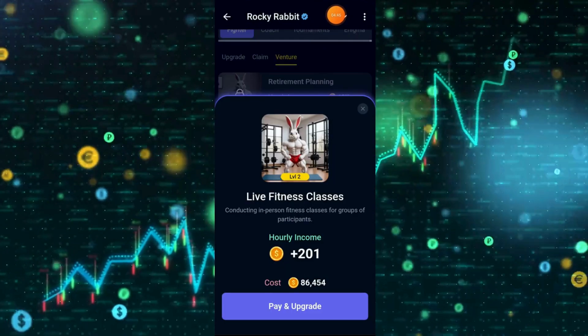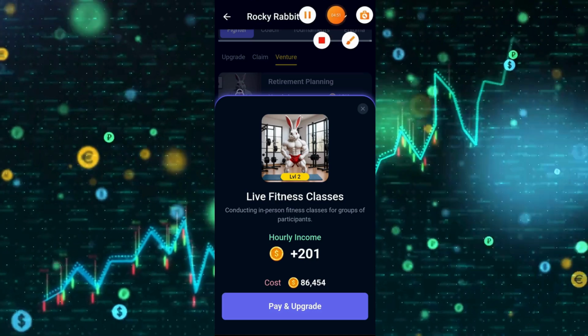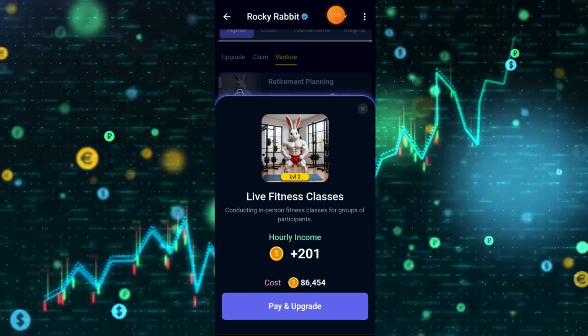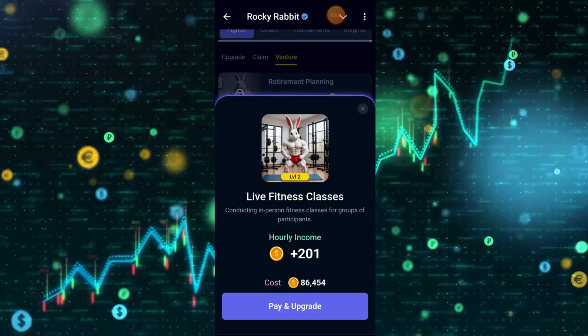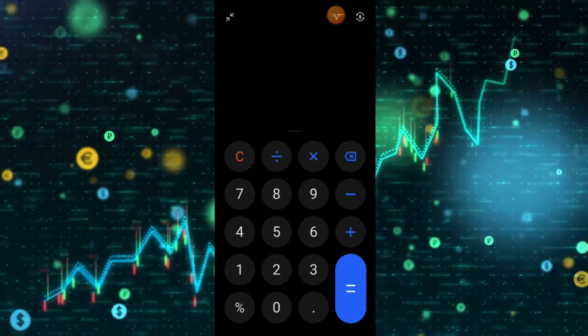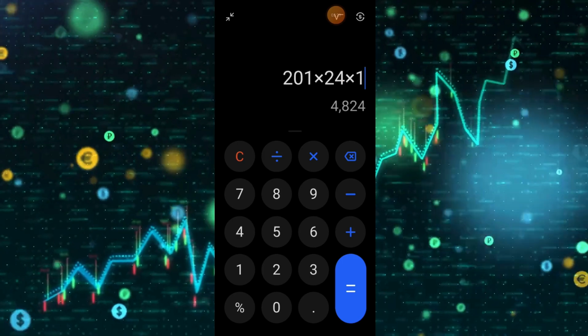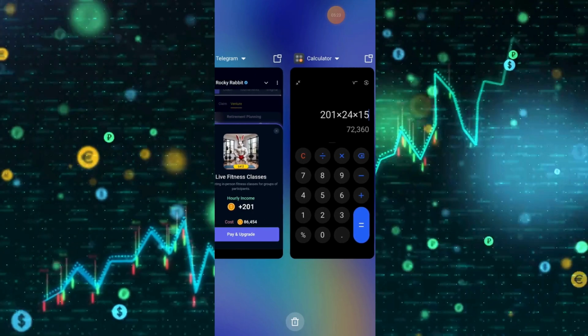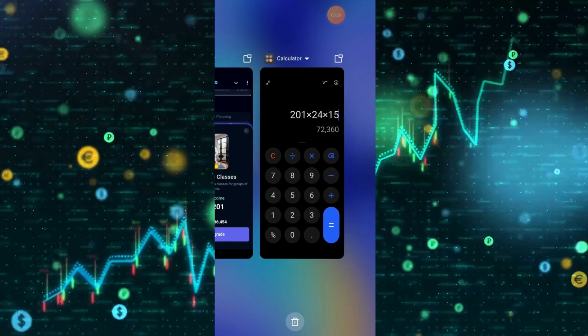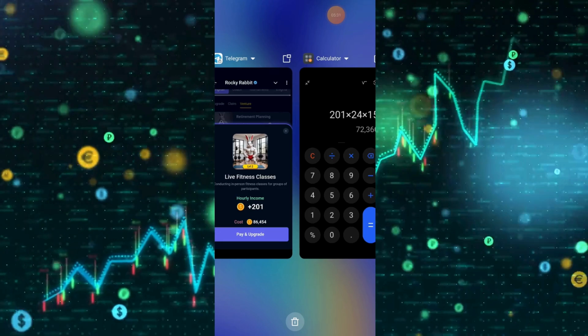So let's do this. It's 86,454 divided by 200. If I give them 86,454 coins, they will give me 201 multiplied by 24 hours multiplied by 15 more days. Would I be able to recover 86,454? So let's see. 201 every hour multiplied by 15 days, you can see I would not be able to recover. I'll be getting 72,360 coins in 15 days, while I would have given them 86,454.